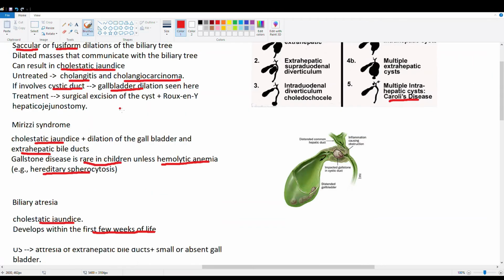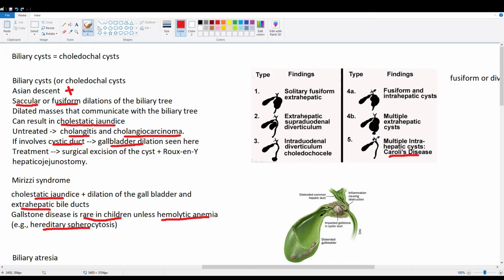So in our case, we have involvement of the cystic duct, because we're seeing gallbladder dilation. The cystic duct is being either compressed or involved with this biliary cyst, and therefore it cannot release the bile, so our gallbladder is just inflating and becoming dilated. It's filling with bile but can't empty it. If it's untreated, we can get cholangitis because when stuff isn't moving, bacteria likes to invade, and cholangiocarcinoma because chronic irritation in that area can cause cancer cells to proliferate. Then we have treatment, which is surgical excision. You want to remove that cystic area, and then you can do a sort of Roux-en-Y to reconnect everything.